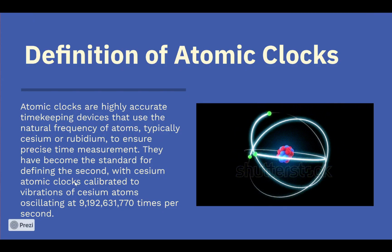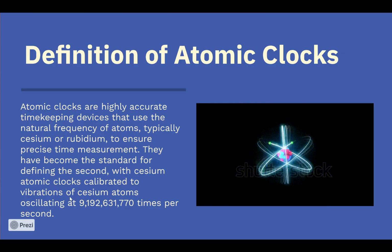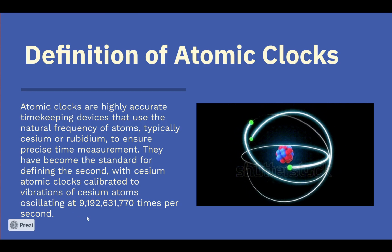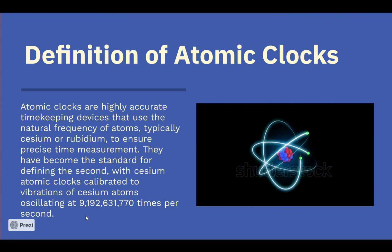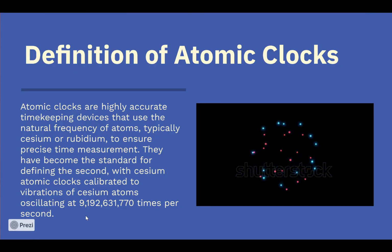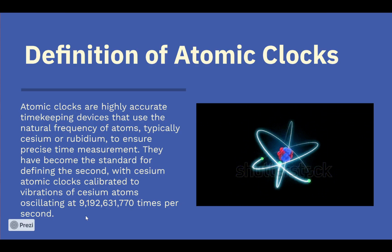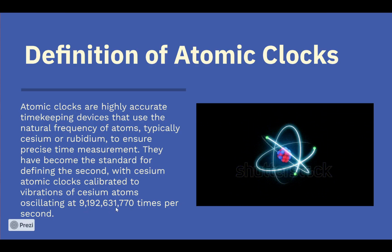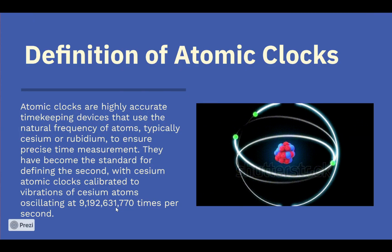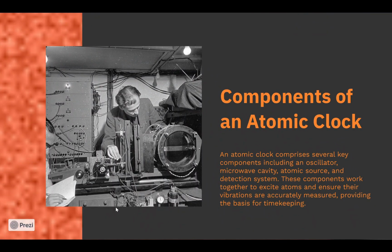So these cesium atomic clocks are calibrated to the vibration of the cesium atom, which is oscillating at about 9,192,631,770 times per second. You can imagine how fast these atoms are moving. In 1 second, it is making this many oscillations. If this is the case, then this would improve our accuracy in terms of millions of digits.